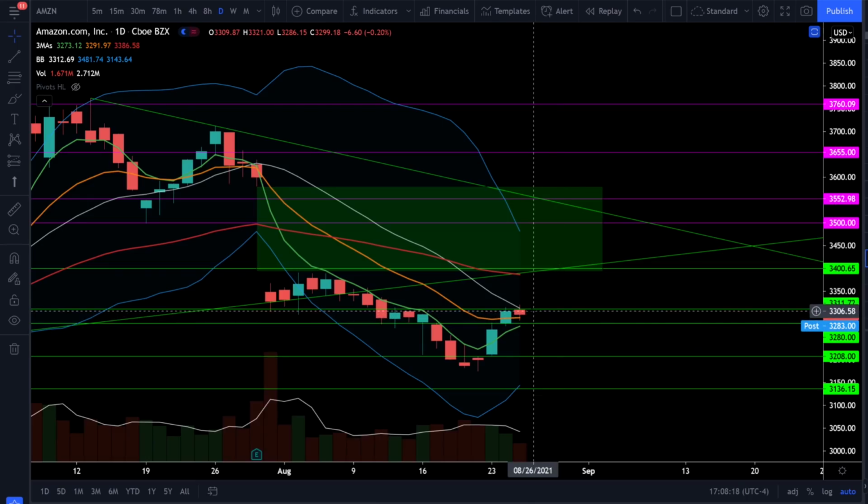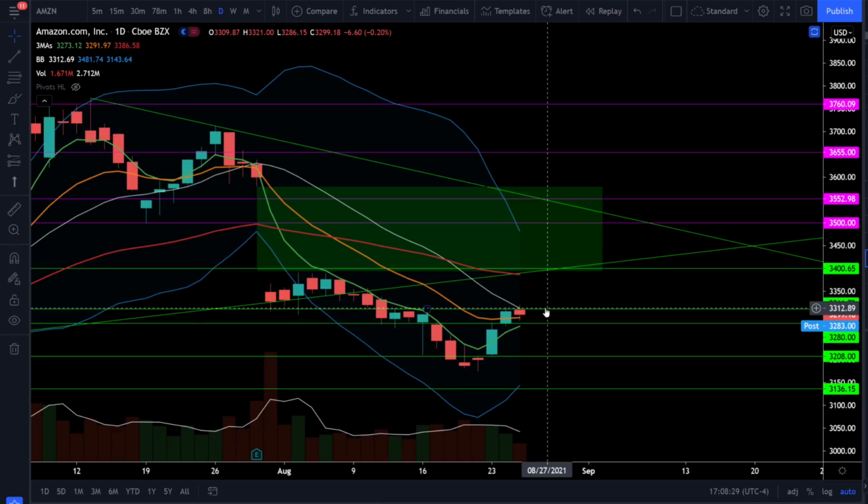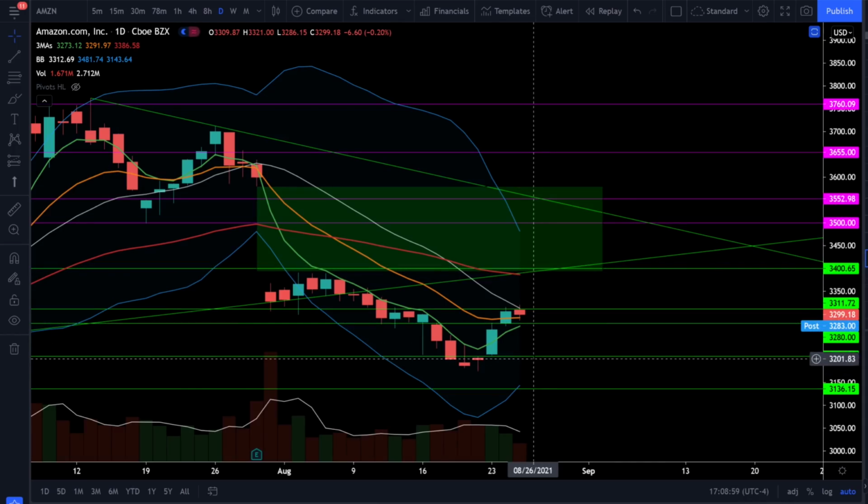But right now, Amazon is still in a full bear trend and getting rejected at resistance. And remember, in a bear market, you see lower lows and lower highs. And right now, this is still just a lower low and a lower high situation in Amazon. So there's nothing to get overly excited about after a dead cat bounce. So just be cautious at these levels. If Amazon can get back above 3,400, it will be looking a lot more bullish. Otherwise, watch for support at 3,280 and 3,208.